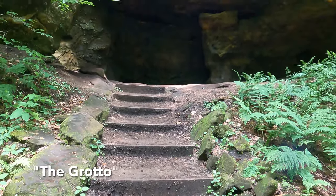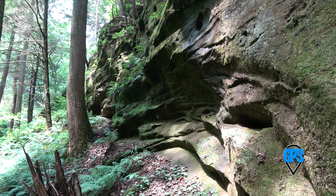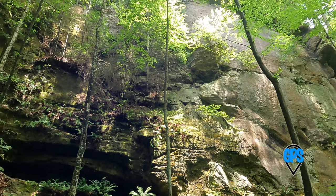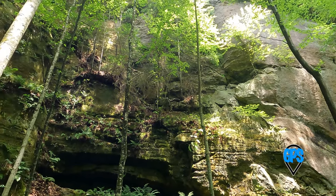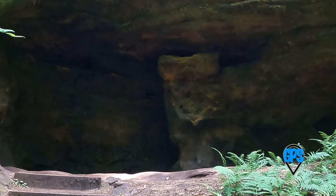Here's the grotto. A grotto is defined as a small cave, usually with attractive features. This grotto has what some see as the shape of a horse's head on the back wall. The sign says it's best seen from the path. I'm not seeing it.